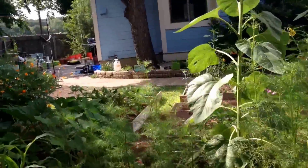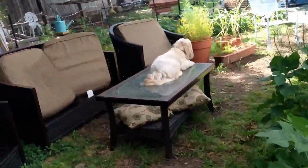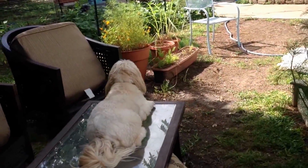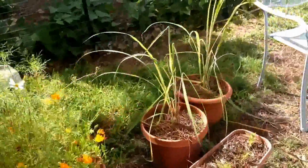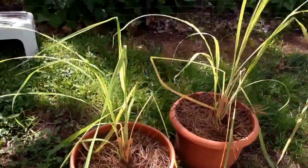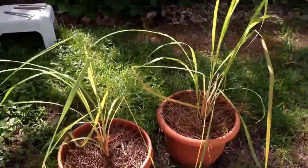Okay, so everything is going pretty easy, simple this year because I'm giving myself a break and I want a lot of flowers in my garden, so that's why I'm doing lots of flowers. And here's a monkey. There you go. There's more cosmos in the container. Oh, the lemongrass. Lemongrass is doing real good, considering that it only cost 25 cents. So they're doing really good.